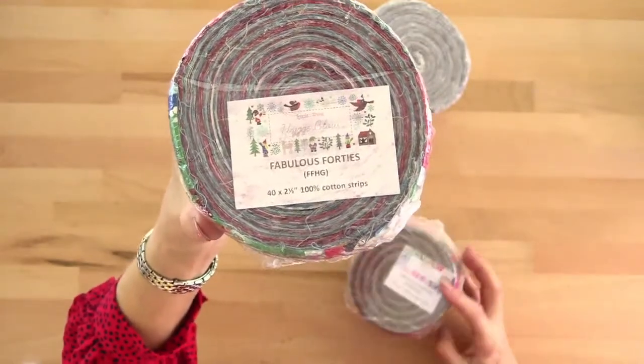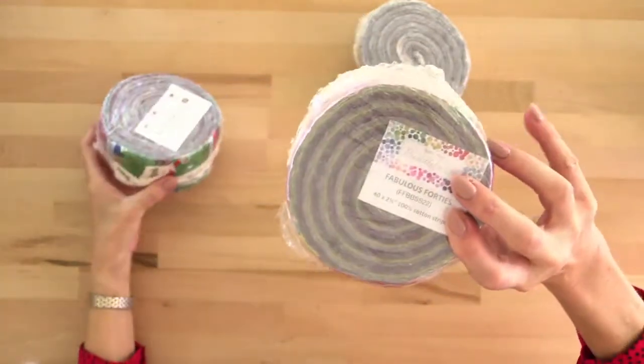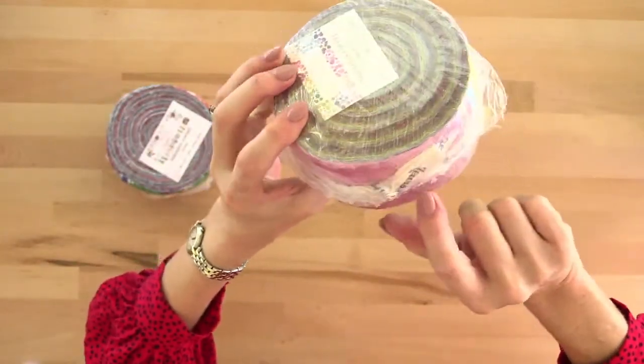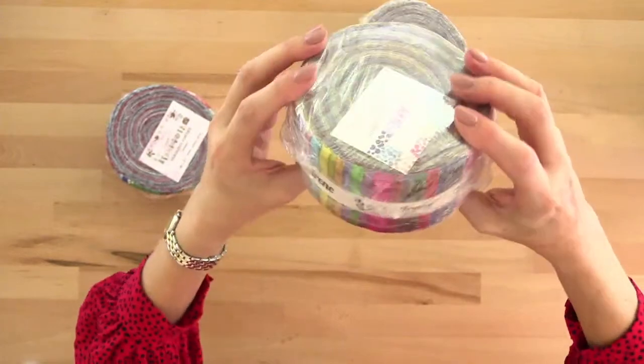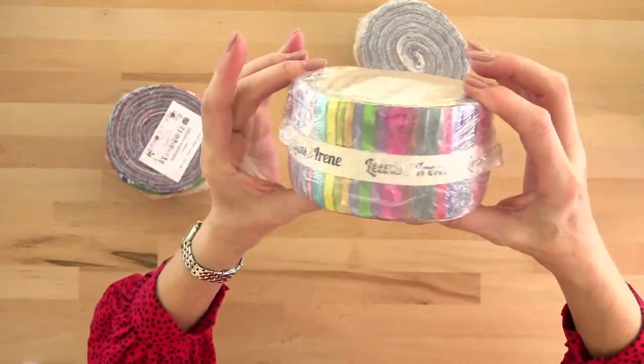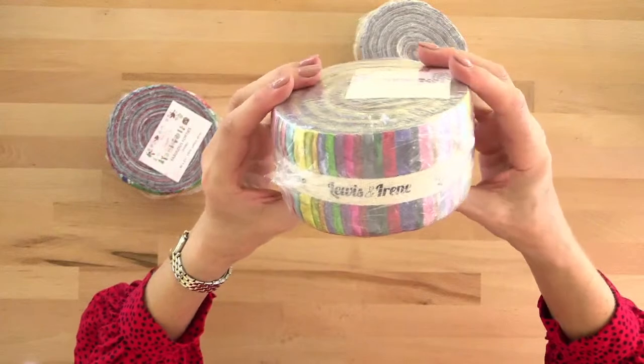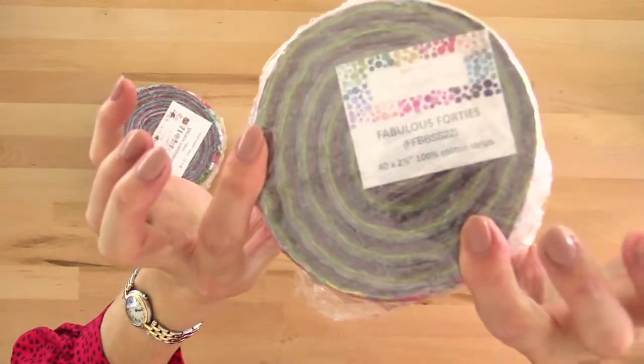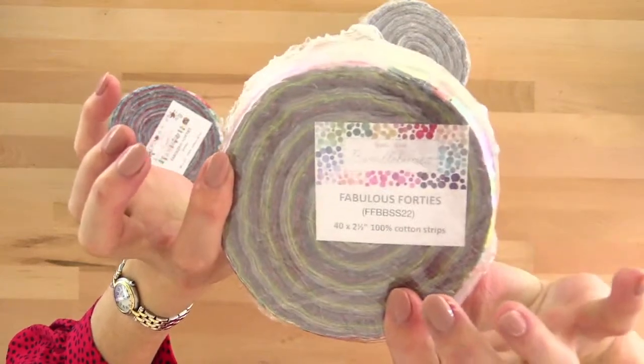And then, oh, this is a nice one because it's Bumbleberries. Bumbleberries is Lewis and Irene's blender, so it's kind of got circles all over it. So you've got a taster there of practically the whole range of Bumbleberries. Those would look lovely in a quilt just on their own. And again, you've got 42.5 inch strips there.